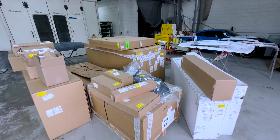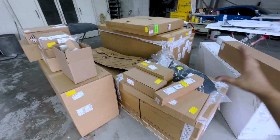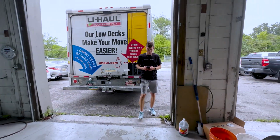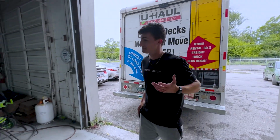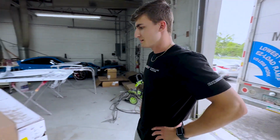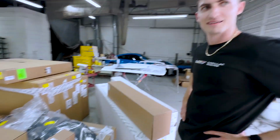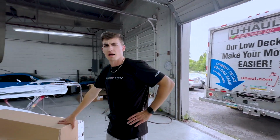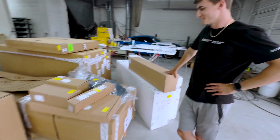All right, guys, as you can see from this huge pile right here, this is a lot of parts. I'm gonna have to charge Alex some storage fee. What do you think? What's fair? 100 bucks a month? I'm thinking $100 a week, because I'm thinking this car will be here about 8 months, so I can make $800 off you. Yeah, absolutely. Fair game. Works for everyone. No, I'm just kidding.